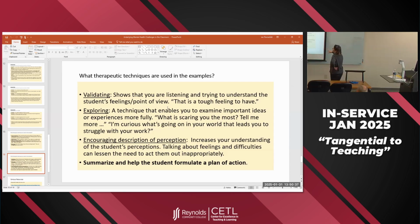Okay, and then any kind of encouraging description of perception increases your understanding of the student's perception. So talking about feelings and difficulties can lessen the need to act them out inappropriately. So if you are engaging with your students and they know you're there for them, they're less likely to act out. Because a lot of people, especially more of the adolescent, so we have some students that are like, I mean, I have one in my class right now, she's 20, okay? So they're young, and so depression actually comes out as aggressive type behavior, irritability, and anger. That's actually depression sometimes, okay?